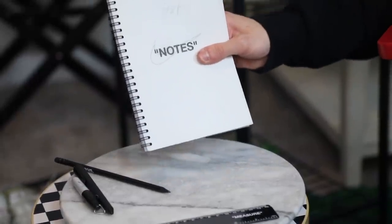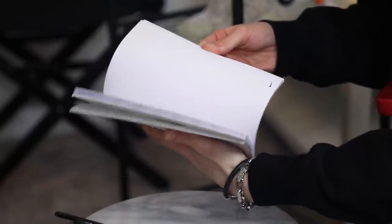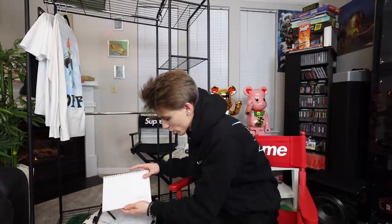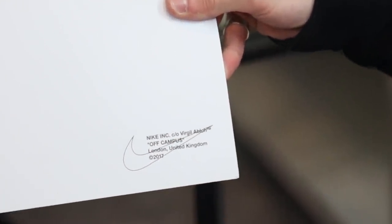Another part of this collection that I found really interesting was this notebook, and it's not very common for Nike to like drop promotional products like this, so getting it and owning it, keeping it preserved in nice condition is something I'd like to do for a little while. 2017 on the notebook as well.